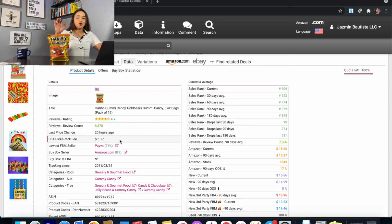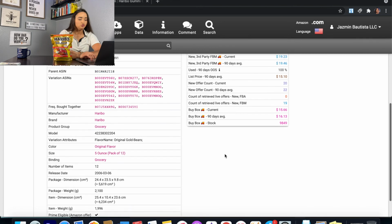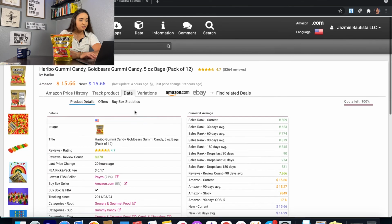So if you are gonna buy this for $2, you're gonna see that you're gonna pay $6.17 for the FBA fees. So that means that you're gonna need at least $8 of buffer. So you already know that your expenses are $8. Then let's say that you can sell this for $15.99. So that's how much you know you're gonna make in profits. And right here it shows you all the good information. It also shows you the seller, which is pretty cool. But that's pretty much it from there.